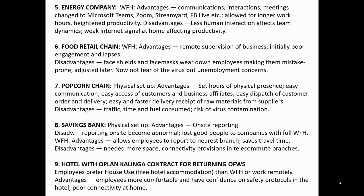And then another hotel with Oplan Kalinga. Before, their main clients were corporate clients, people who don't want to work at home, so they stay full time in the hotel. But now they are forced to have a contract with the IATF to care for returning OFWs. Next.